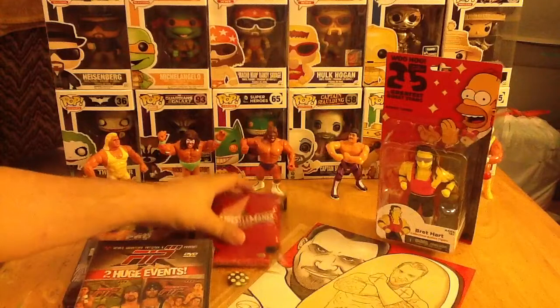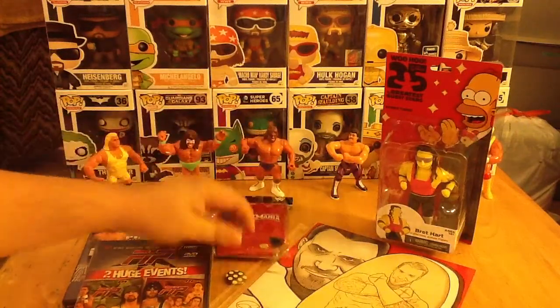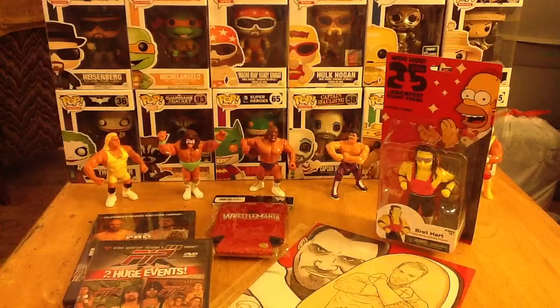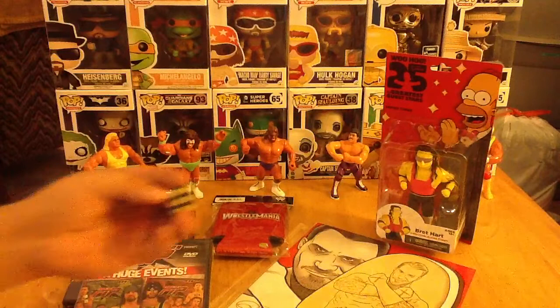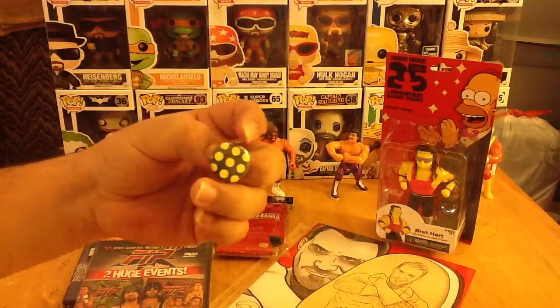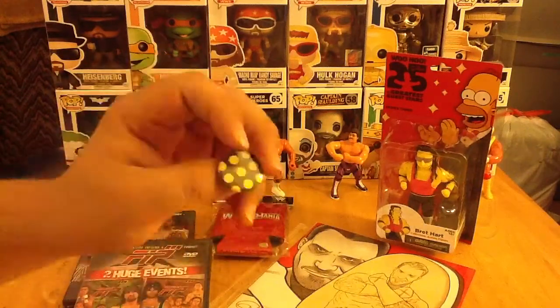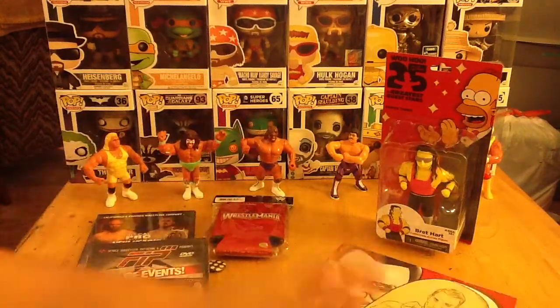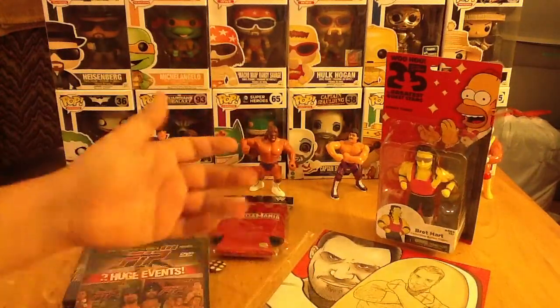Anyways, the beer drink koozie I would pass on because, again, who has time to put that on their drink and worry about their drink getting warm before they finish it? The button is nice. It's a little small, but it is nice that they chose this. They could have just picked a random wrestler face, but I like that. The drawing, I'm going to pass on.